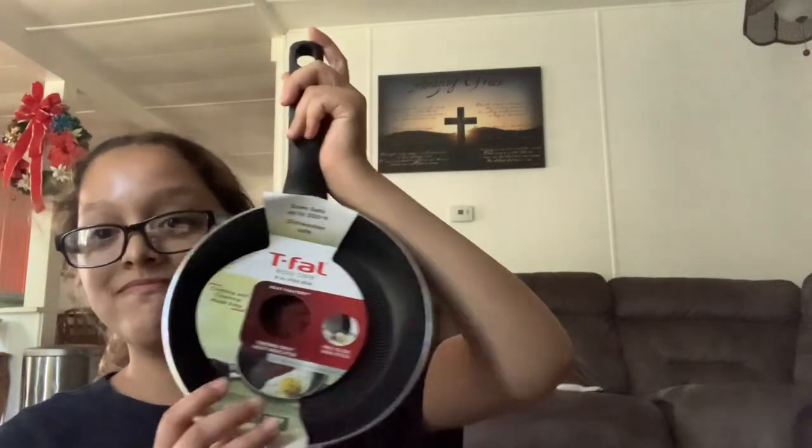We also got, my mom got a new pan. The egg pan. Super random, but an egg pan.